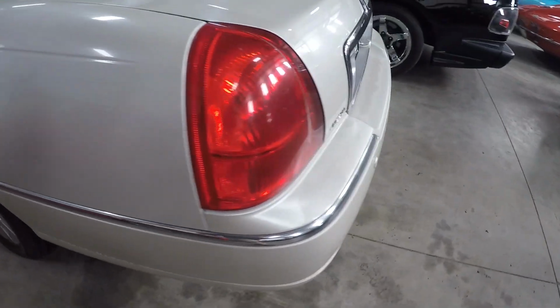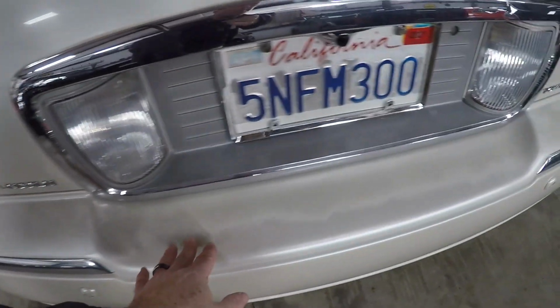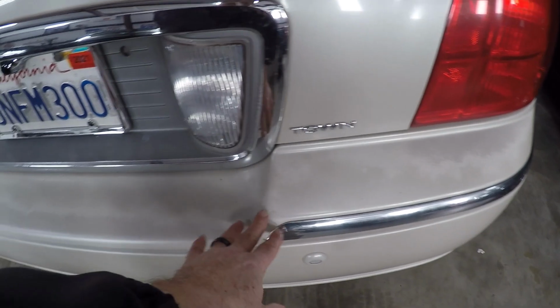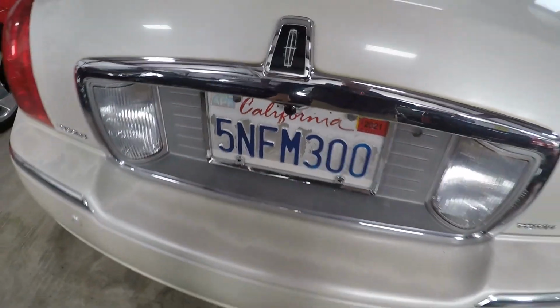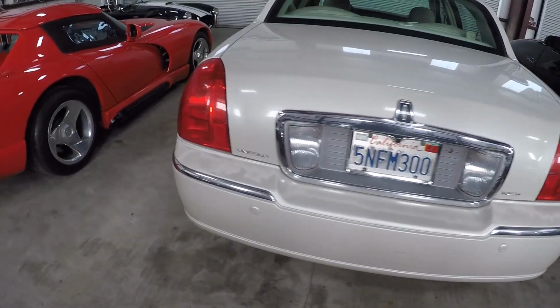And then, like I said, I want to do the rear bumper. I want to have the paint done because it's kind of fading here where it probably caught some sun, which is fairly obvious by the back license plate. And then I think it'll be good to go. I think this car is going to make for a really great driver. My plan is to keep it as my driver.